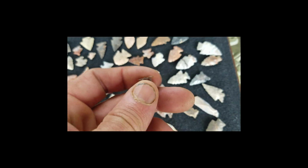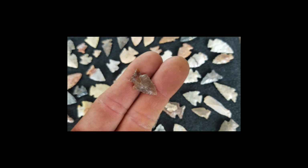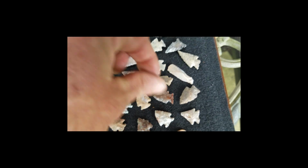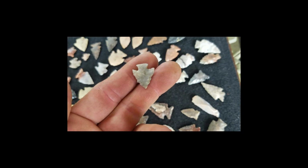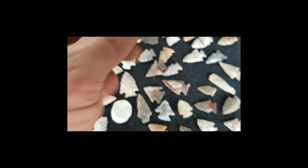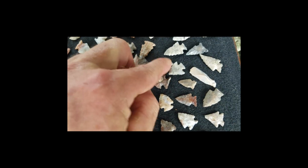Look at this one. Red, jewel grade and pink Flint Ridge with serrations. Here's another beauty. Chalcedony. Just look at these little things. They're awesome. They're awesome, huh?